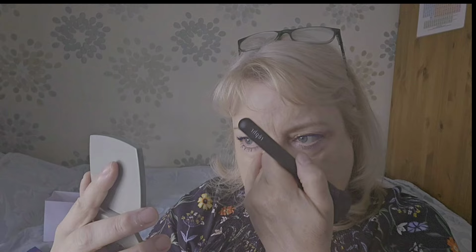So again, I'm going to start just with a couple of swipes. I'll do a couple more. So I'd say I've done about 5 swipes there, which is plenty for one side of your face. Sorry if I'm not looking while I'm applying this product. Like I say, I'm going to finish by doing some concealer as well, because I still need my concealer for around my eyes at least. So yeah, I do love it on the forehead anyway.